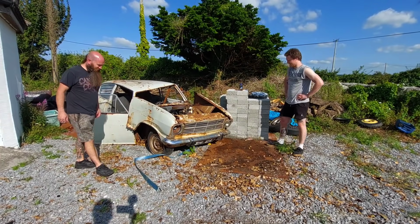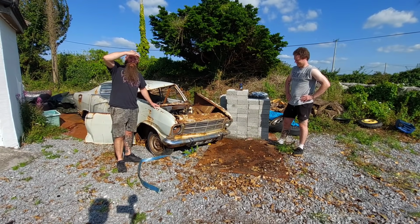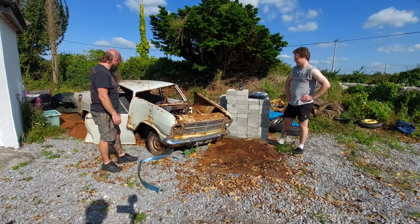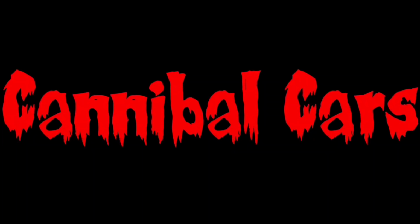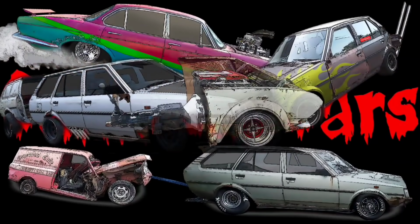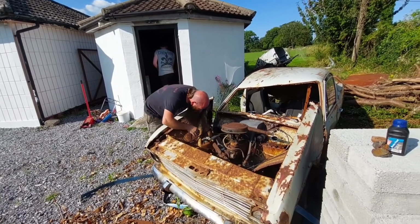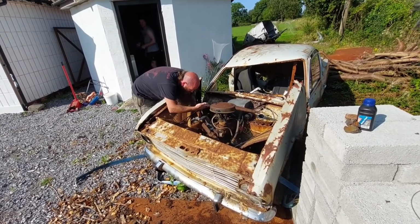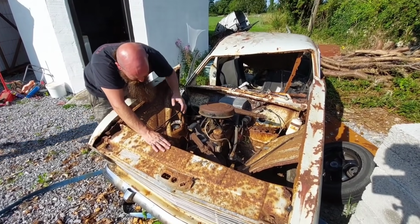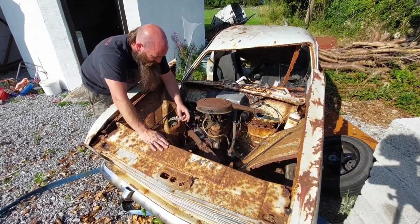Alright lads, this is a 1965 Opel Kadett B Coupe, or at least what's left of one. What you reckon? Will it run? We have two spark plug leads off, but the spark plugs are in the engine. I've no radiator, and the hoses are absolutely shite. Oh, I can see my thermostat.